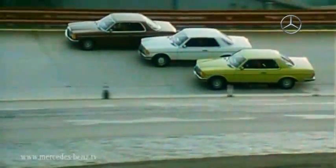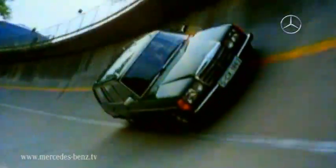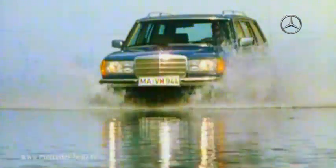The successful sedan and coupe variants were joined for the first time by a Mercedes-Benz station wagon. It was the birth of the estate.